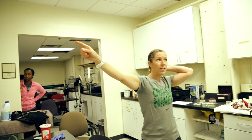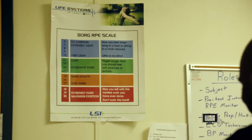And then remember that scale from class, rating of perceived exertion? That'll be on your written test. So you'll never forget it after today. But that scale is, how is he feeling? On a scale of 6 to 20. So we're using the 6 to 20 scale. So again, he should be at like a 6 right now. I'll just start saying 6. We're getting close to the end of his test, and that's when we motivate him and try to encourage him to go further.